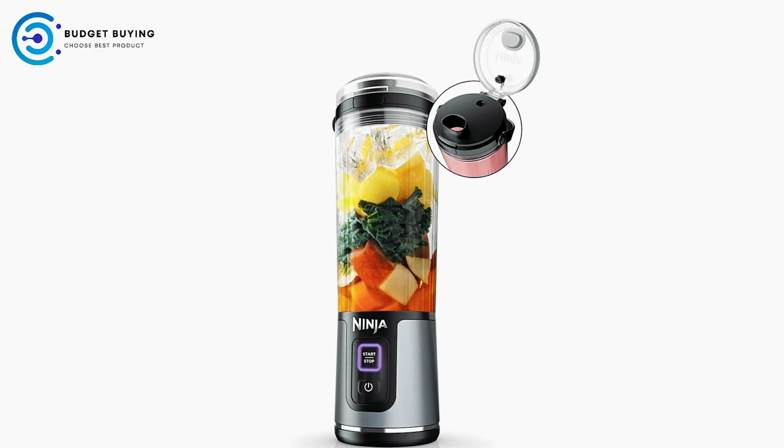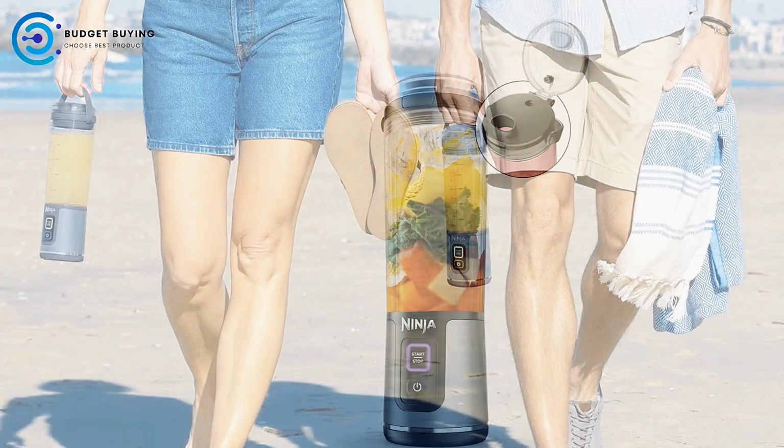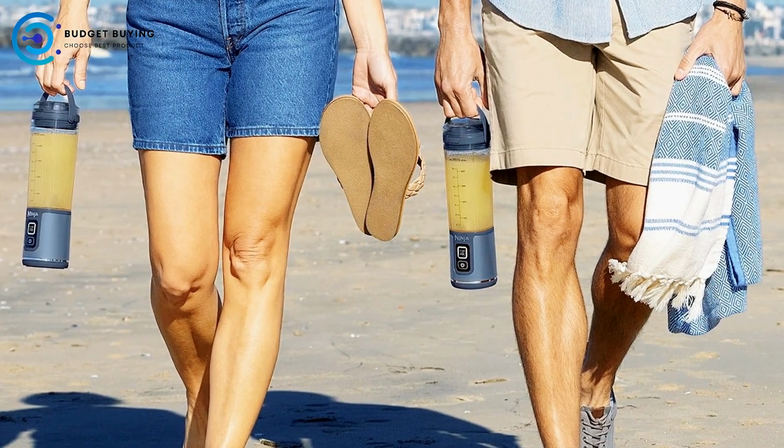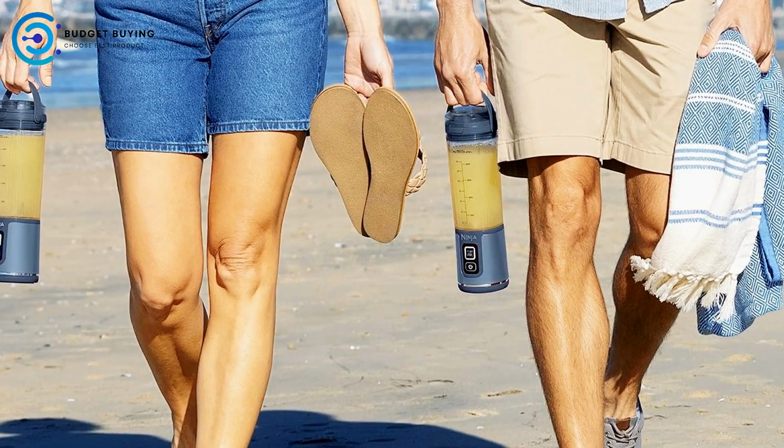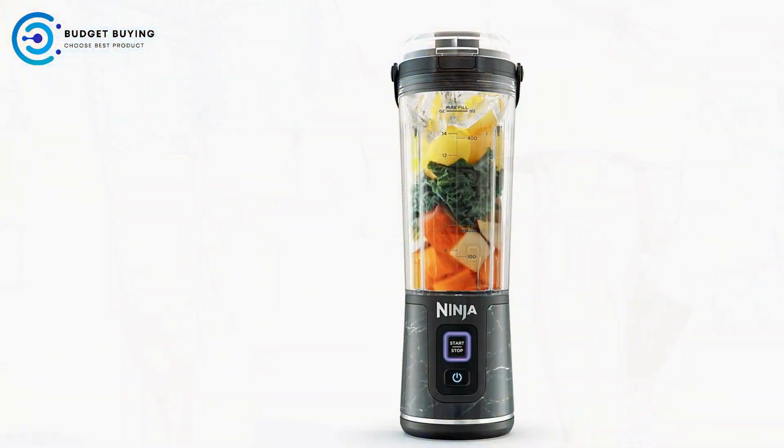With an 18-ounce capacity, this portable blender can make enough of your favorite blends to keep you satisfied. Whether you're preparing a single serving or sharing with a friend, the large capacity ensures you won't be left wanting more.